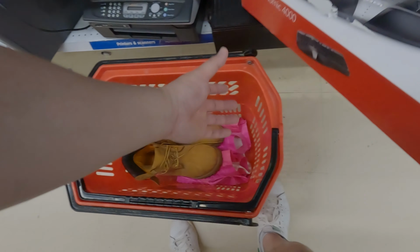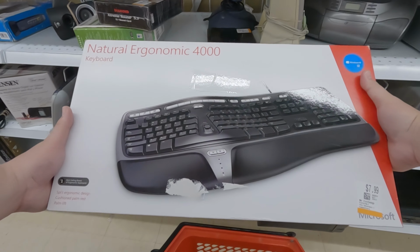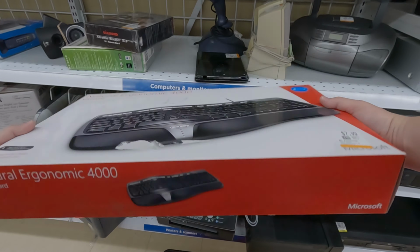So definitely something to keep an eye out for sure. Coming in at number 3 is the Microsoft ergonomic keyboard, new in the box. Now I actually picked this up for $6.42 only at Savers. Yeah, it's one of my biggest keyboard sales for sure.